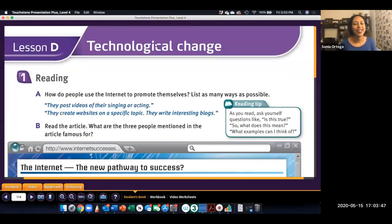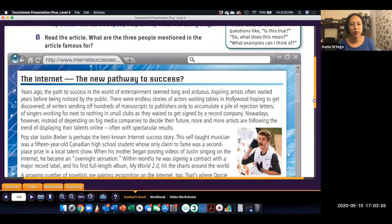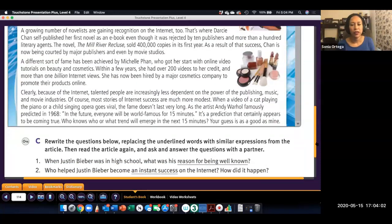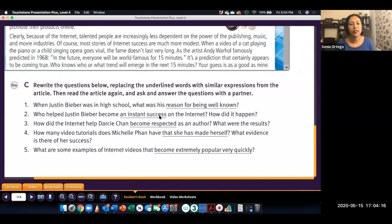Hi, this is the level 4 lesson for Unit 11, Lesson D. After you read the article about how these people became successful by way of the internet, you will look at these underlined phrases and find a similar expression in the article that has the same meaning. When you're ready, continue playing the video to check your answers.